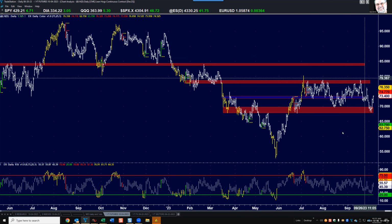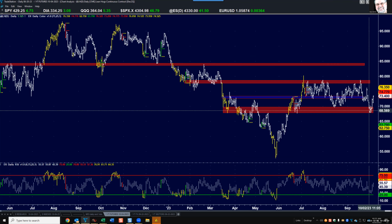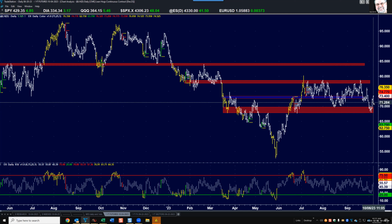Next chart. Hogs bounced off of support yesterday really nicely. Good follow through to the upside. We're now back up into resistance. Nowhere near overbought, so I'm not concerned about it stopping. I think we're going to come right back up to 78, where it was just a couple of weeks ago.